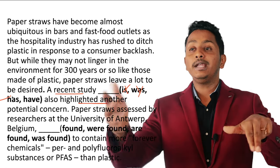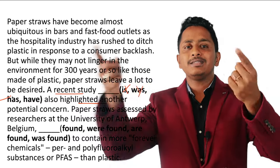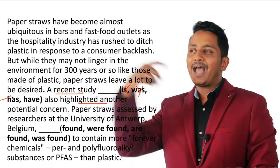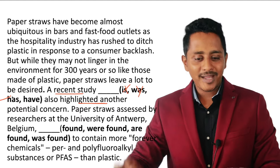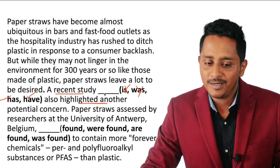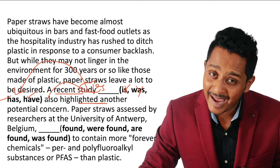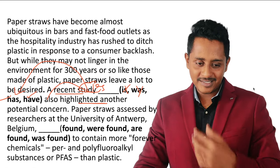Ravan is killed by Ram. Is killed. Someone is doing an action. He is receiving. Ram kills. Ram has killed. They have driven the car. It is all doing an action. Here it is active voice. It should be has or have. But study is singular. Answer is has. If it is studies, then it is have. Hope you are getting it. So answer is has.